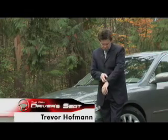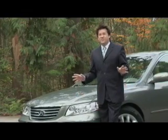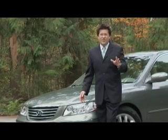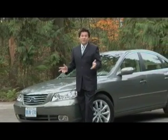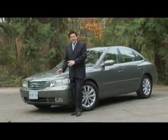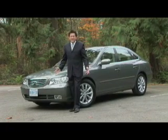Versace, Porsche, Hyundai. The must-have name brands of the nouveau riche, right? Well, maybe not quite Hyundai. But then again, if you toss aside the Korean brand's bargain basement name and just look at the new Azera for what it is, you just might wonder why you should pay more for a fancier badge.